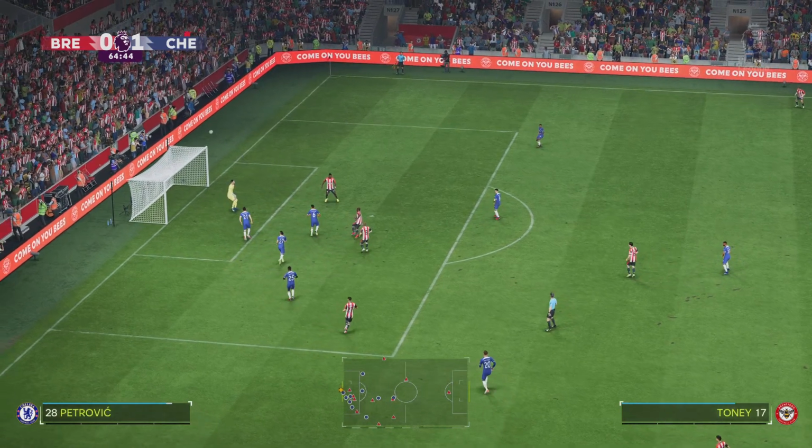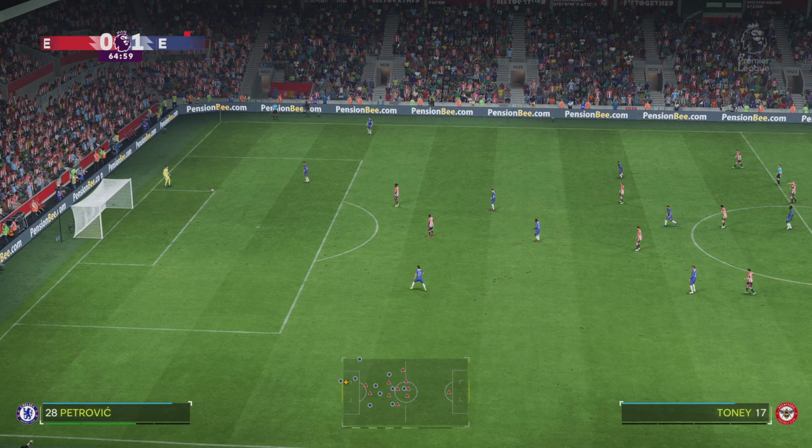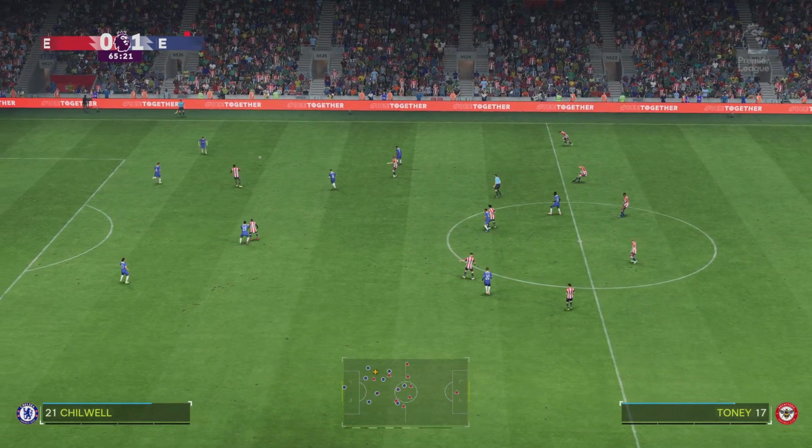This could square the game. Oh, but no! Heroism flashed in front of his eyes. Couldn't take the chance. Well, I think that's a poor miss. They really should be level now. Will they come to regret that?